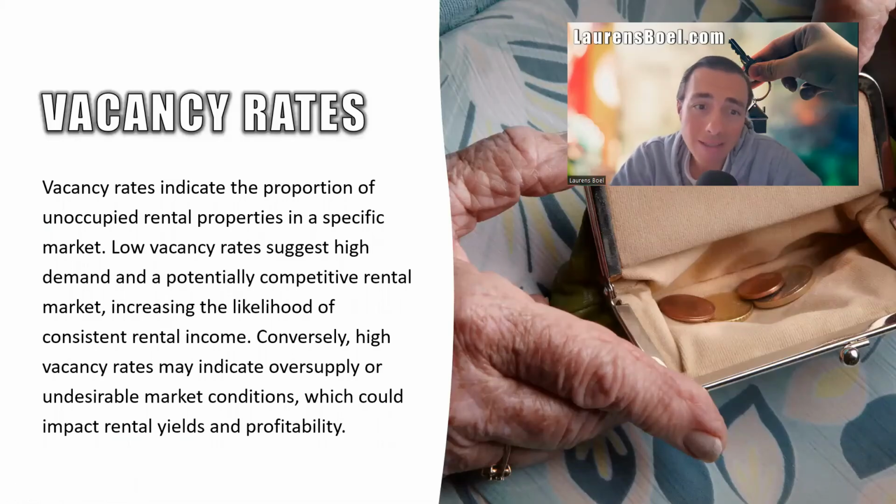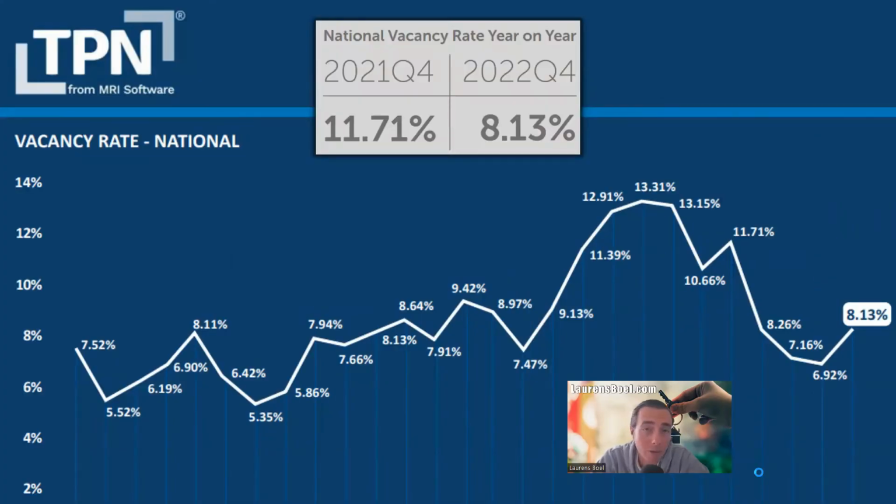Next, we've got vacancy rates, which show you the proportion of empty units in a specific market. So low vacancies suggest that you've got high demand and potentially a very strong and competitive rental market, and high vacancies have the opposite effect. It's probably not a favorable market to be investing in. So here we've got data from 2016 all the way through to 2022. You can see some stability here up to the point when COVID hit. And again, you'll see this trend time and time again.